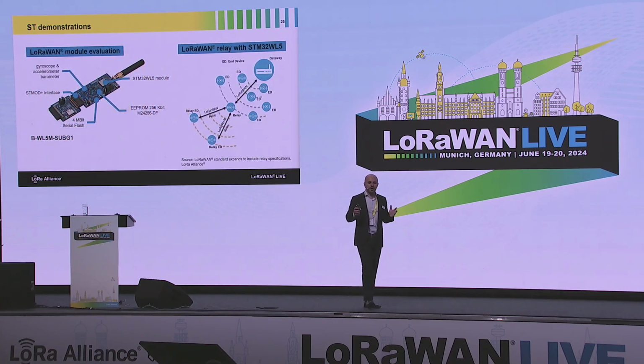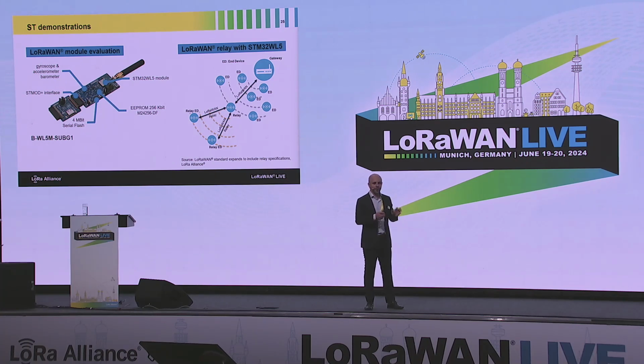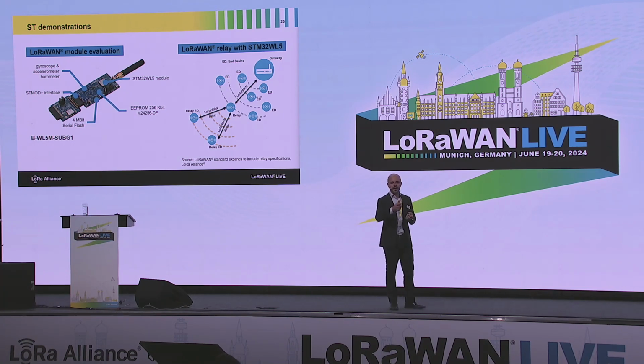Now, I would like to invite you to come to our booth to have a look at our demo. We have the STM32WL5M module live demo, showcasing sensor connectivity to the cloud.